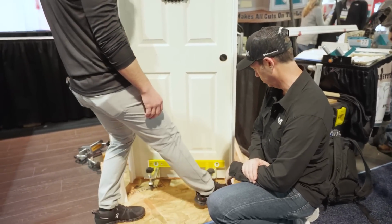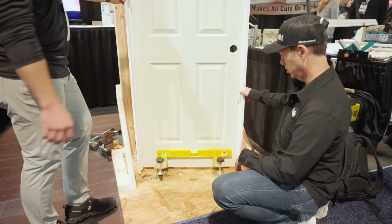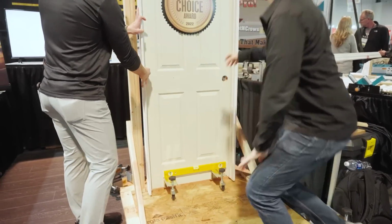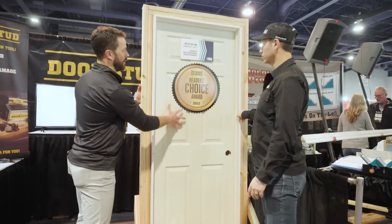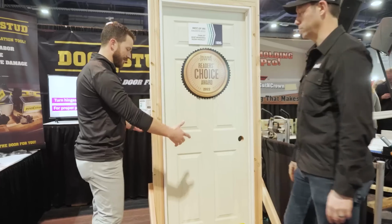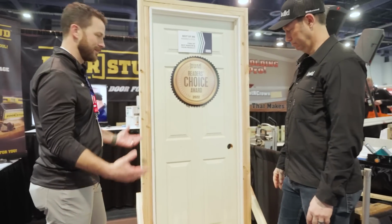And you can lock them, so if you want it to be still once you get it in position. And then you can just roll it right into the opening, right? They can slide in. And then when you start adjusting it into the opening, trying to get it plumb, you can make all those adjustments. 4 different adjustments up and down, and they're saving their back.